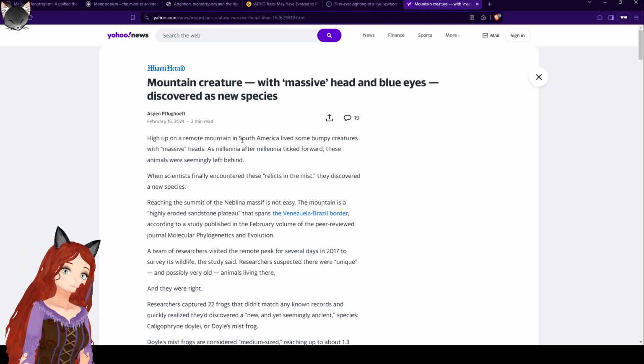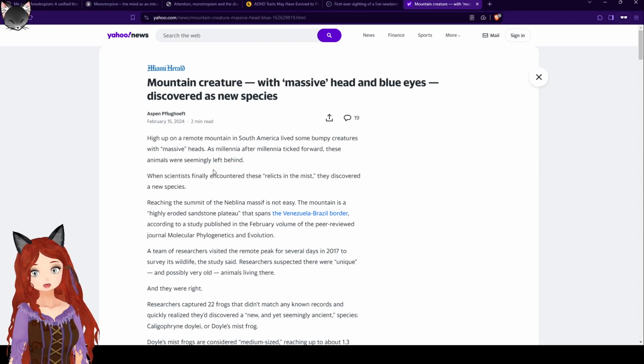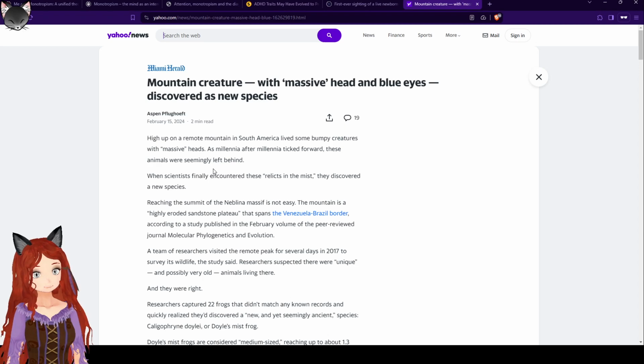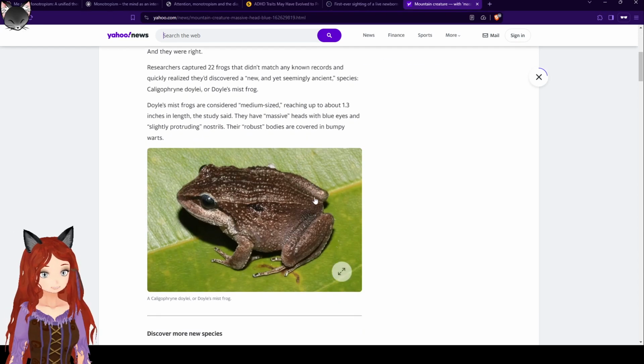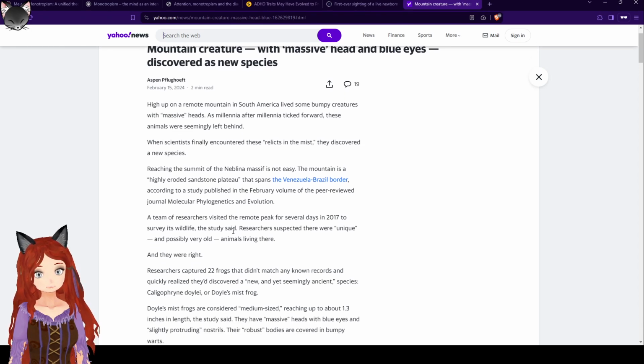Alright, mountain creature with massive head and blue eyes discovered as a new species. High up on the remote mountains of South America live some bumpy creatures with massive heads. As millennia after millennia tick forward, these creatures were seemingly left behind. When scientists first encountered these relics in the mist, they discovered a new species.